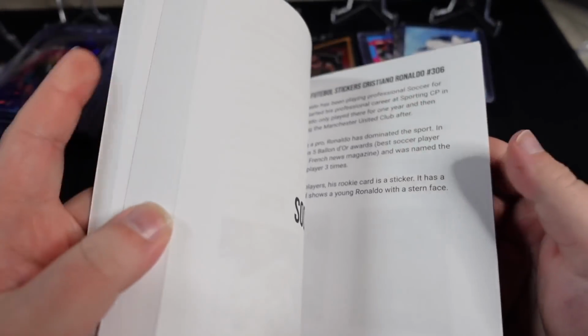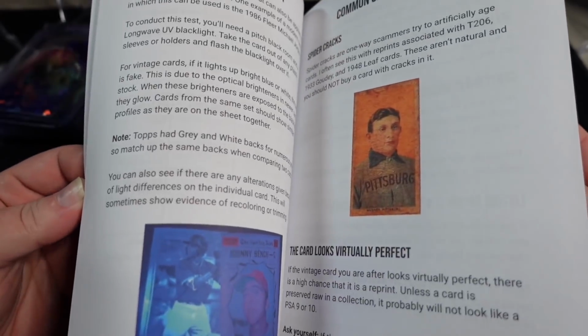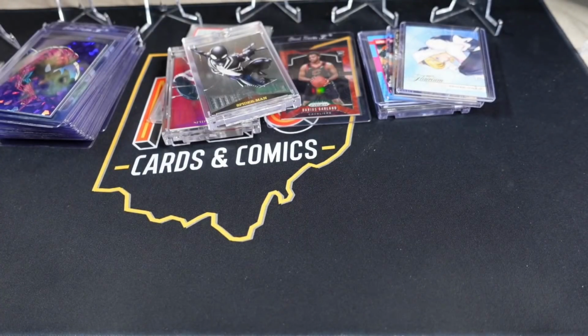This old school stuff is not my forte, and I don't look at it too often, but if I ever want to dive in, it talks about grading companies as well, verifying slabs. Very, very good book. Very excited to continue to dive into that one.